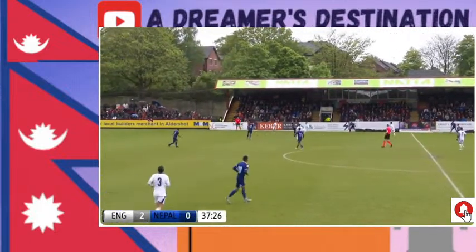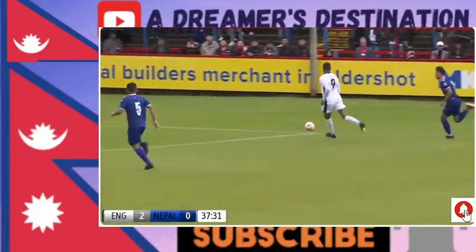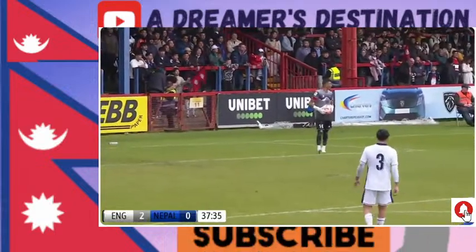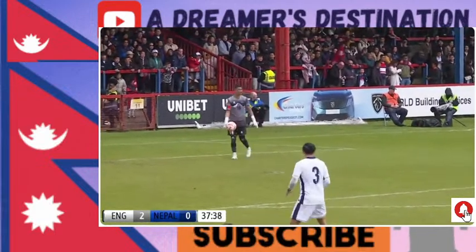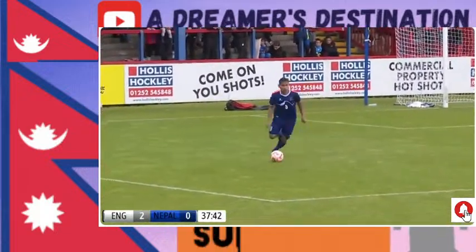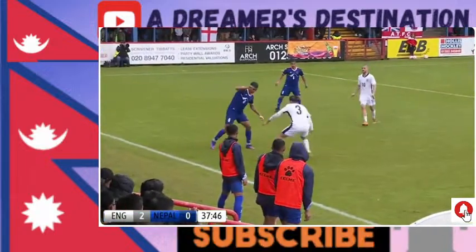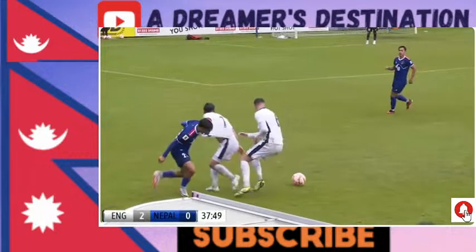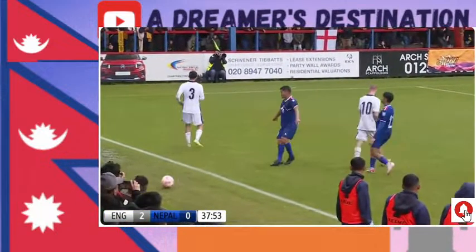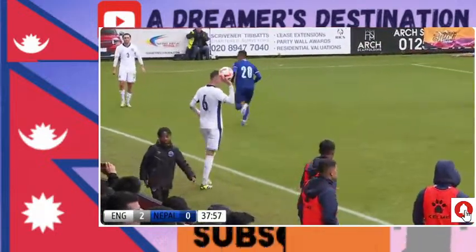Again to Laken, Rohit. Oh my God, what are they doing? There's Kamamba on the end of it. Sloppy. It's not that easy for Kiran Kumar Limbu, is it? There was so much space in there, wasn't there? Back to Turing. Manish. England, they'll pick it up again. They'll win the throw. And once again, they're just trying to play out from the back, and it's just not working.